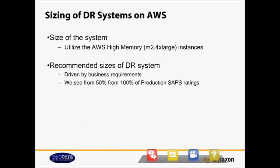So this brings us to the conversation around DR sizing. Really, this is a business decision that we have with our customers on how big they want that size. We have it from down to 50% for some customers, up to 100% SAPS ratings, where they will want to build the system to the exact size that the production system runs, so they could have the full load, full interfaces, everything running as it was in production. Again, it's a conversation we have with the customer and size it appropriately. The AWS platform scales extremely well. The M2 4xlarge is a pretty large instance that we can use as a database server, and then we can add additional app servers as needed, so it can scale quite large.